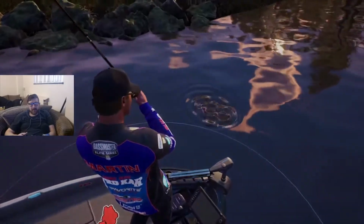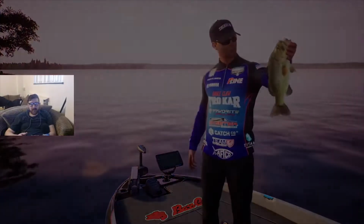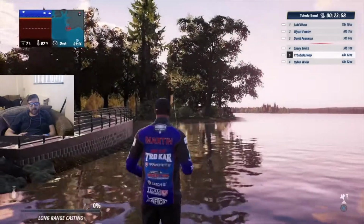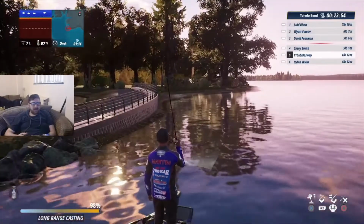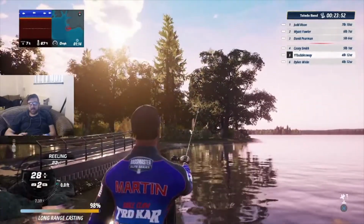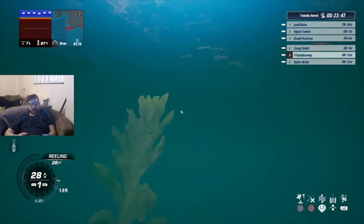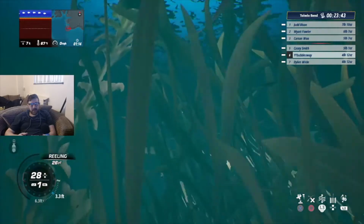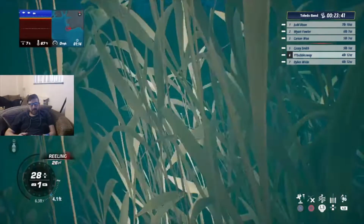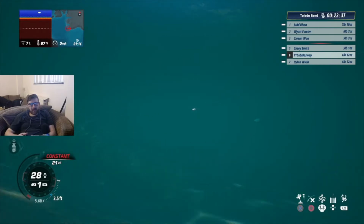Let's see. Yes. That's 1 pound 15 ounces. There you go. That bumped us up. So I think it is only largemouth bass that count in this career mode right now. But I don't mind catching some of the big fish as well, because it's still helping me level up. It's still getting me some cash or credits, whatever you want to class it as, dollars, pounds, I don't know.